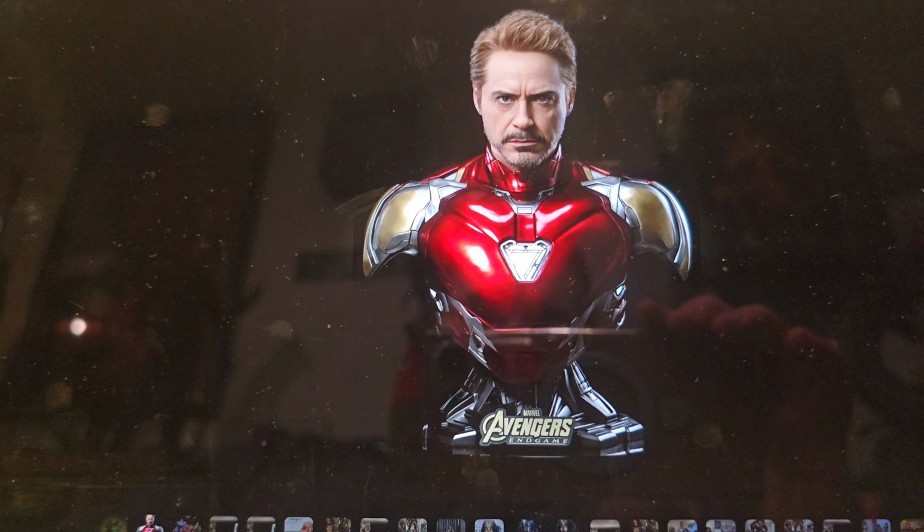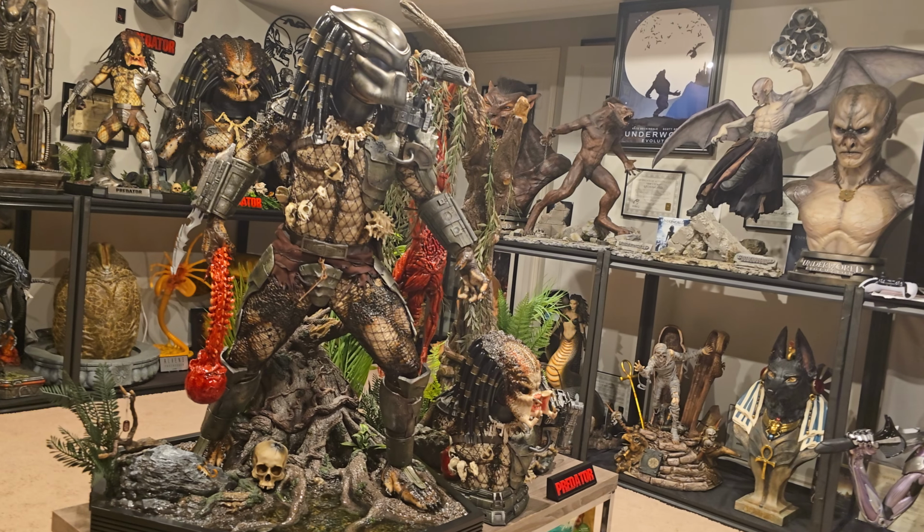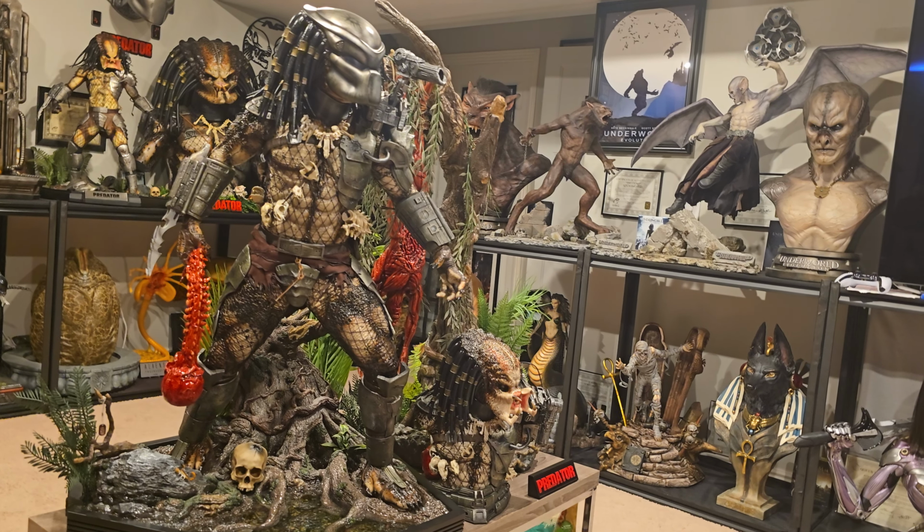One of the best silicone busts I've ever seen. One of the best likenesses. I am very excited to get this. So that is what I bought. Let's talk about what we pre-ordered.